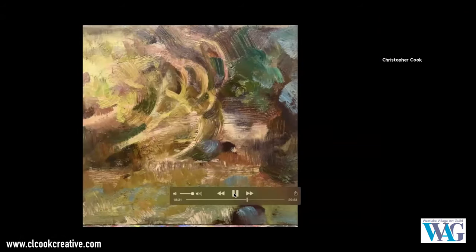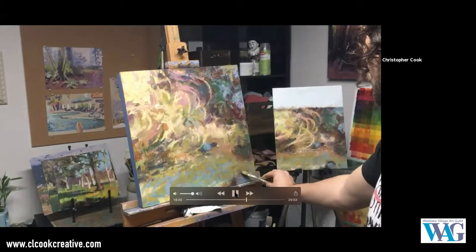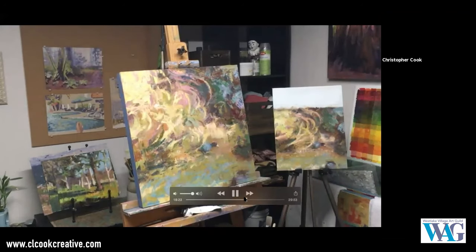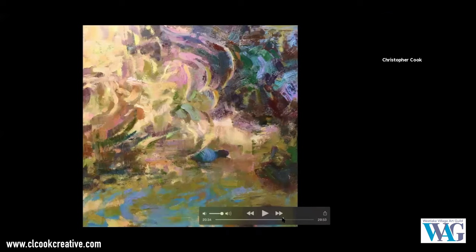Okay, so this was the end result of that painting session. That's, I think, where I stopped with it. This painting could still go a little further, but some of the differences you can see from the plein air study to this: that was the plein air study, and then here's where it ended up.